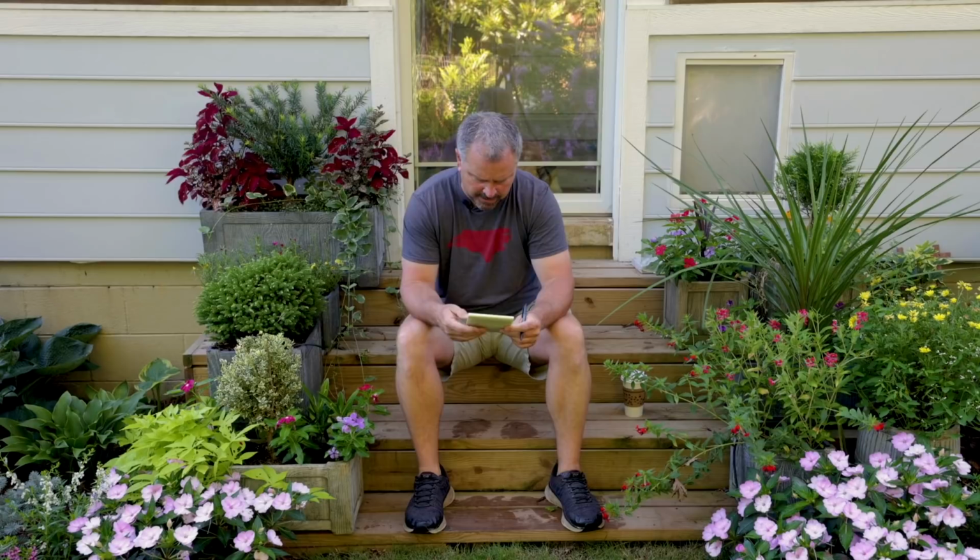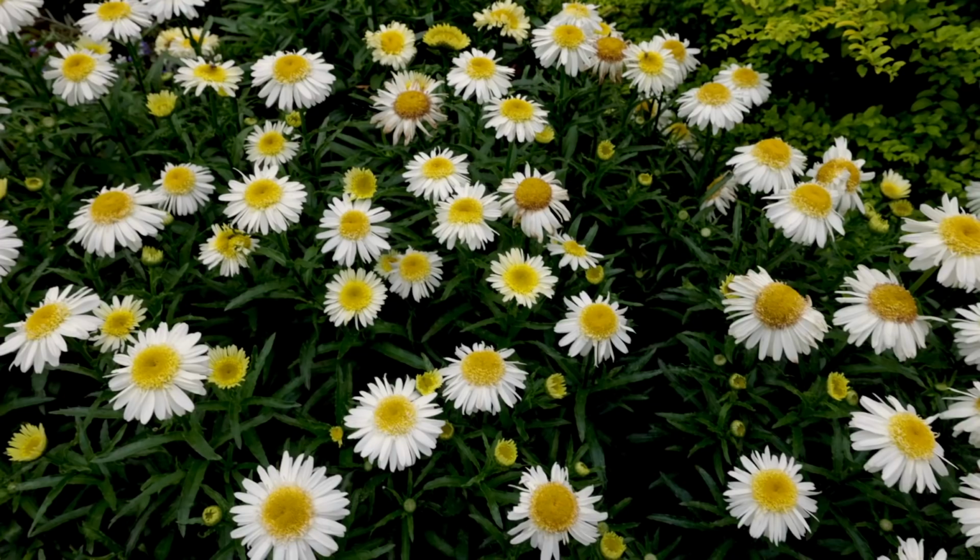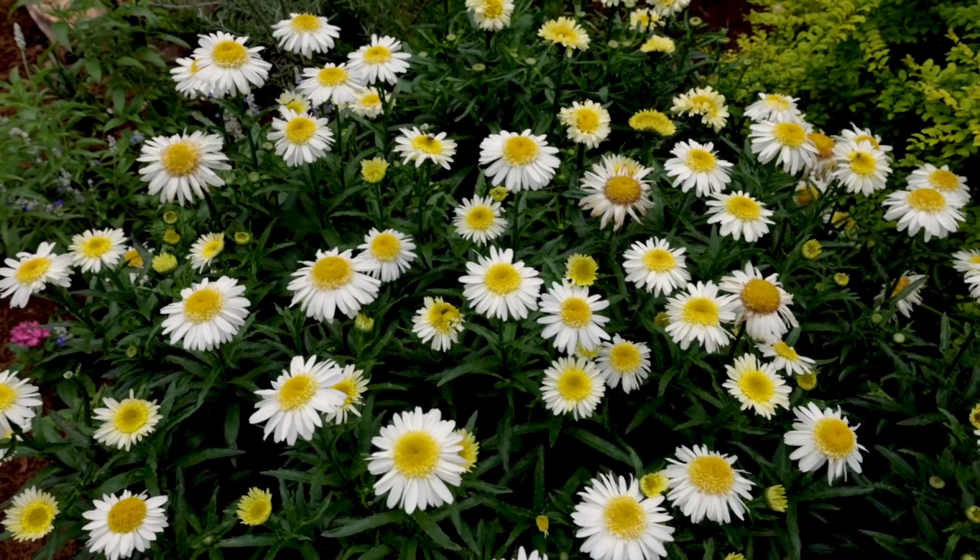Okay, so let's get started on some of those. Again, these were questions from a week and a half ago. I get a lot of questions about Shasta daisies. I've got a group of a newer variety over here called Real Charmer. That's beautiful. It's Leucanthemum Real Charmer, a Shasta daisy hybrid. And a lot of people struggle with them. Like the first year you put them in the ground, they come up, they bloom great. And then the second year, you can start to lose some of them.